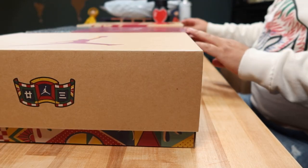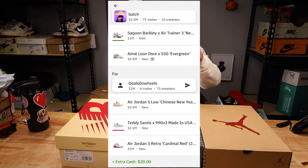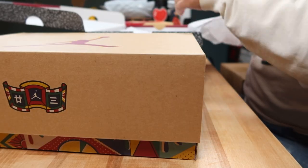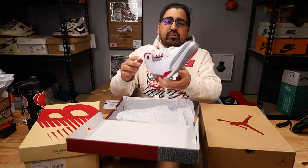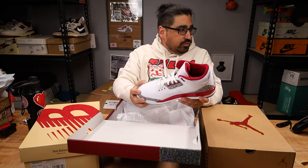Okay, in order of coolness to me, this was a trade on Trade Block. There is the trade right there on the screen. This is a Cardinal Red. Let's check out the Cardinal Red. It is legit. And look at that Rand. The Rand is right. This is a legit shoe, looking good.